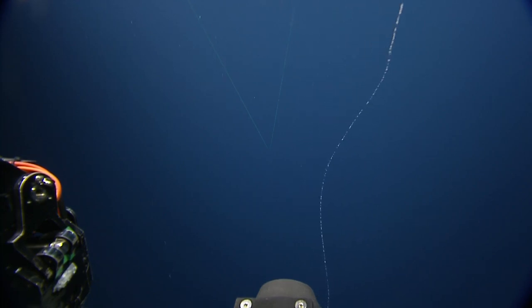For those who are just tuning in and asking about the swaying string that you can see on channel one, that is a siphonophore that has become attached to ROV Hercules.